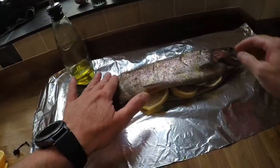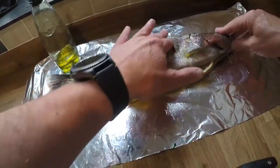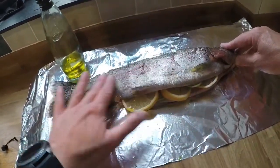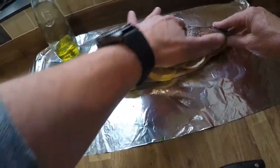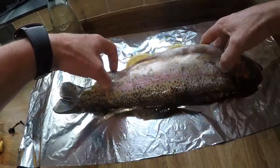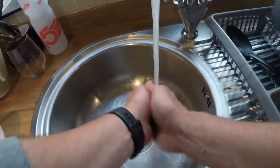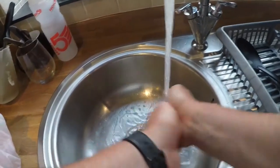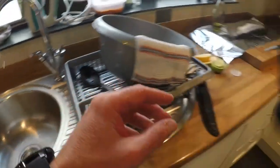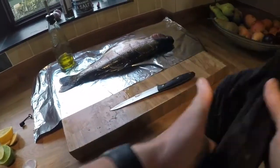And then give all that a good rub in to where we've made those incisions in the meat. And that will, I'm sure kitchen people help me with words, infuse the meat, I guess, I suppose that's right. Okay, proper job. And I'm going to do the same on the other side. Okay, I'll just rinse my hands. Okay, and the same again on this side.